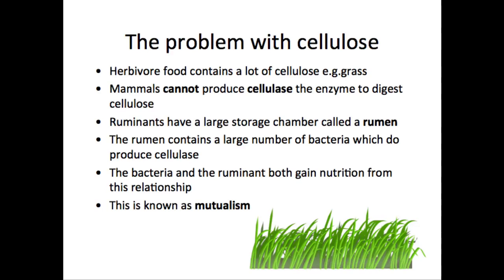And now you should say, hey, wait a minute, what about all those livestock animals eating grass and browse and everything else? Isn't there cellulose in there? And how come the animals are eating it if they don't get anything out of it? Well, it's not the mammals digesting the cellulose. It's actually the microorganisms in the rumen that are producing the cellulase, the enzyme that breaks down cellulose. And so ruminants have this very large storage chamber called a rumen.